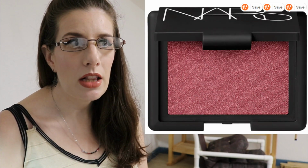Then I put in here the NARS blush in Dominant. It's like this really rich wine berry color, and my camera's flashing at me. So this is $30. I would never buy the NARS Orgasm blush because it's a peach color. I don't really like peachy blushes. I like wearing pink blushes or mauve blushes, berry blushes. I will even wear brownish colored blushes, but I looked at the Orgasm blush, and it's a peachy color, and I don't like peach blushes on me. I guess it's because I am a warm undertone that peach blushes just don't look right on me.